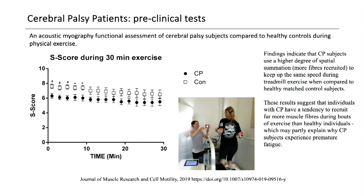And what we find is that these individuals have a tendency to recruit more muscle fibers, and that is why, we suspect, these patients experience premature fatigue and why cerebral palsy patients are constantly fatiguing, because they have to recruit more muscle fiber and therefore burn more energy in order to be able to do something that a patient who does not have CP is able to do much more easily.